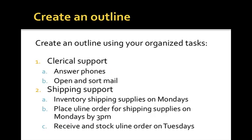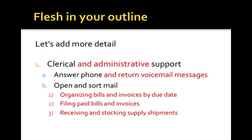So the clerical support and the shipping support examples, which are the categories, I've made the top level of the outline. So number 1 is clerical support, number 2 is shipping support, and then each of those job tasks, those work tasks, that we originally came up with is a bullet point under those first levels. That's all you have to do. Copy and paste from, if you've used an electronic document, copy and paste to create an outline. And if you use pencil and paper, then just copy those right over using your handy pencil and paper and you have an outline. But let's make that outline a little more detailed.